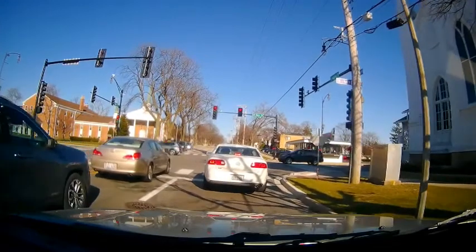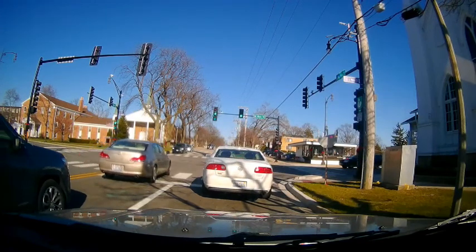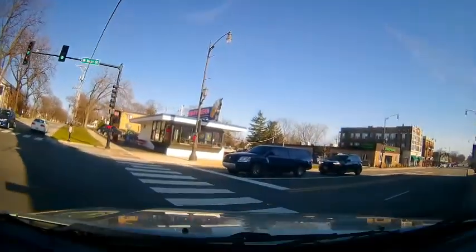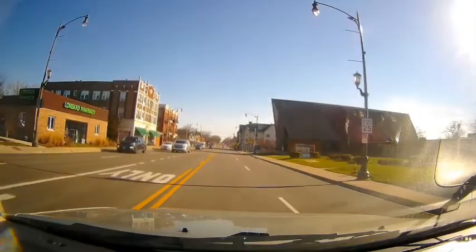Street in Lombard. Continue on South Main Street for 1 mile.